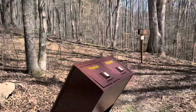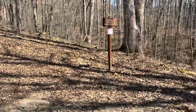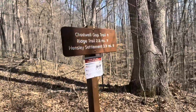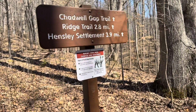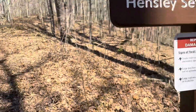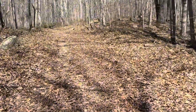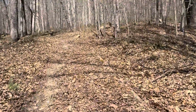All right, beginning a backpacking trip here at Cumberland Gap, Hensley Settlement, 3.9 miles. Head up here and I'm gonna try and make it to White Rocks and Sand Cave before the sunset.